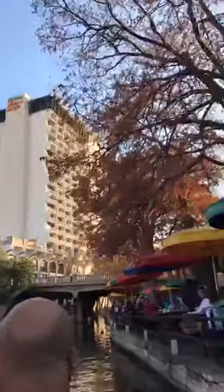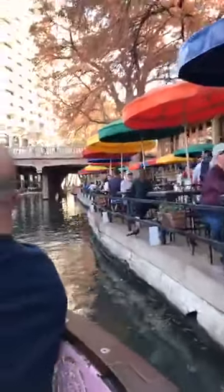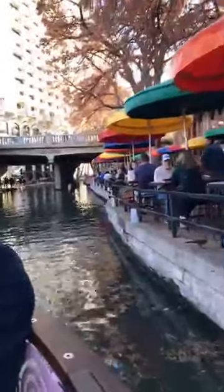So we're getting ready to leave the natural flow of the river. We're gonna hang a left here, and we're gonna go onto this man-made extension. Where we're at on the river is like the top part of the horseshoe portion of the river as it comes into downtown.